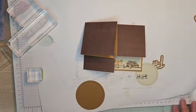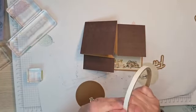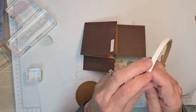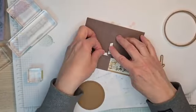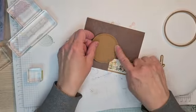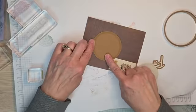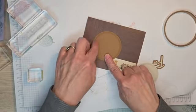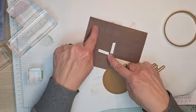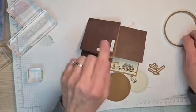So the easiest way to do that, I like to use tear and tape because I imagine this is going to get moved a lot because it's fun to play with. I'm going to put tear and tape pieces on the corner, so that way I'll know the adhesive is in the correct place right here. And now I'm going to put tear and tape on this side, because if I put tear and tape out here, I don't know exactly where my circle's going to be.